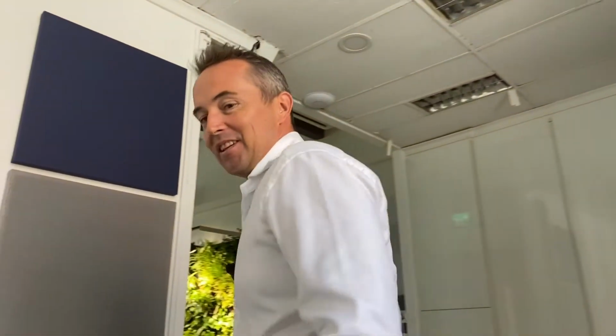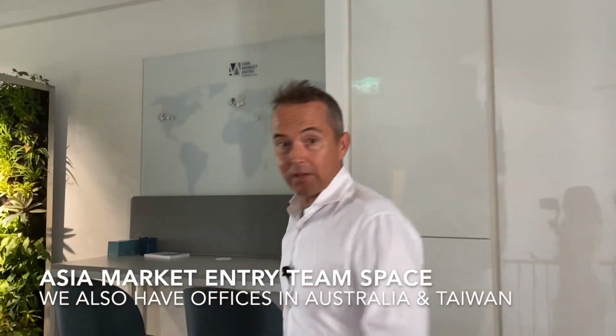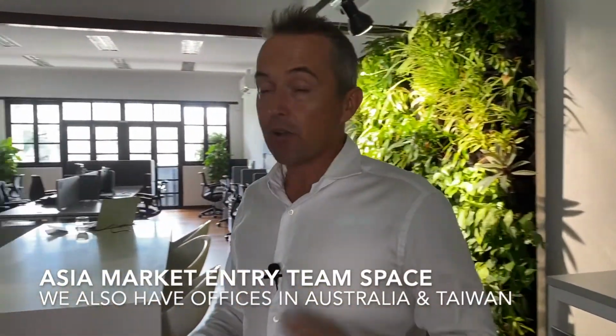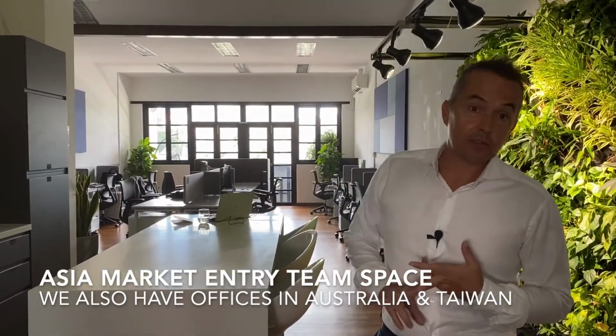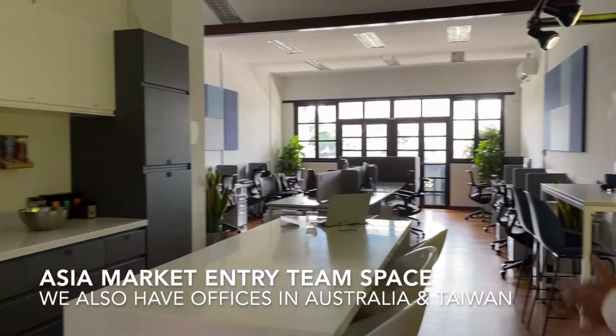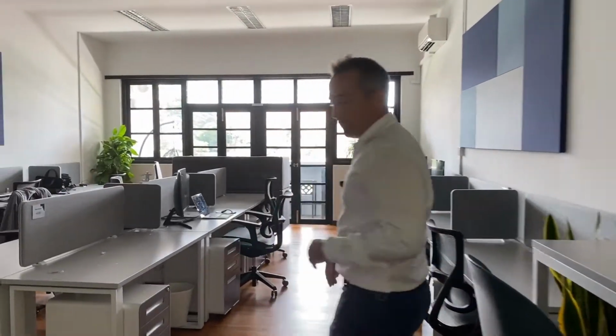And really it's upstairs where the Asian Market Entry team sit. So we're about 15 people in size. Most of the team are here in Singapore, but we do have a presence also in Taiwan and in Sydney, Australia. But this is really where the predominant team is based. This is our kitchenette area, generally where we do a lot of filming and webinars on behalf of some of our customers. And this is the office space for a lot of our team.